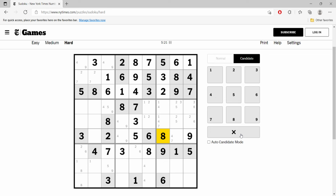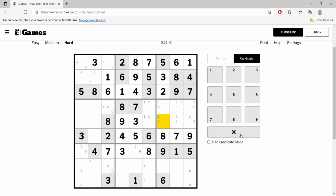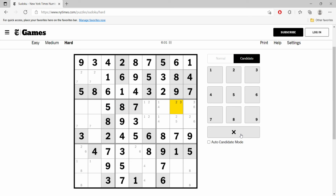And this is therefore 8. Therefore, these are 8s. Now 9, this is therefore 4. This is 9. This is 7. This is 1, 4, 1, 4. This is 7. But for now, we'll enter 7 like this. This is 5. This is 9. This is 4, 9, 5. Okay. This is 5, and this is 9. I think we should know all the 9s at this point. Yeah. 9, 4, 4.